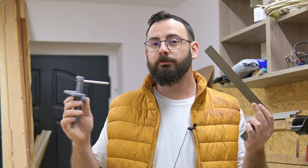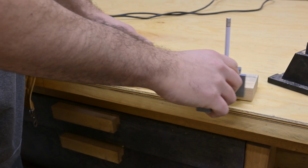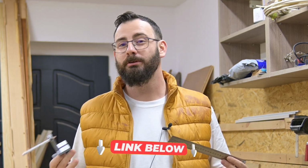I personally use a set of tools that kind of replicate what a speed square does. Especially this thing, which is sometimes quite tricky to use, and this 3D printed tool to draw some line some distance from the edge. Both of these are kind of less accurate and definitely less convenient than a speed square. So that's why I'm putting it on my wish list, and you probably should too.